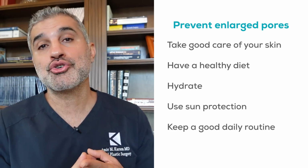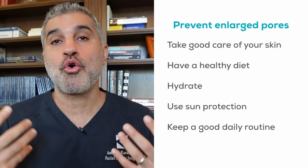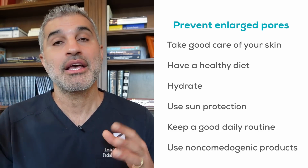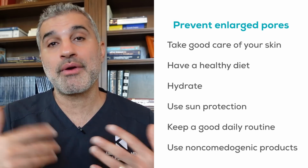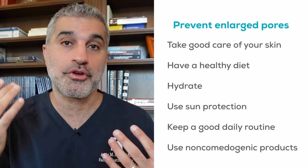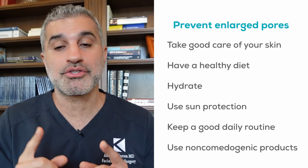Make sure, especially if you have oily skin type, you're not putting on very oily type products. Now there's products that are termed non-comedogenic, which just basically mean that they're mostly water-based or have less oil in them. Because if you're already producing a lot of oil, sometimes you don't want to have oil in addition to it, which can further clog the pores and cause the pores to dilate. So water-based products are really important.